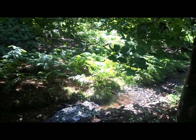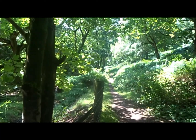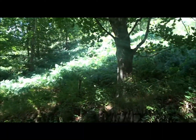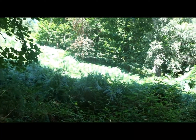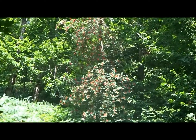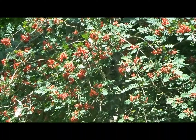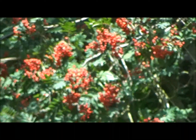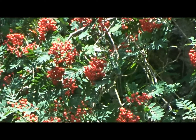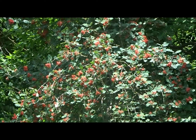Look at that little scene there with the ferns and the stream. And you look down there and up there. A lovely. I've got to find out the name of that tree with the orange red berries. That's beautiful, isn't it? They're very red, they are, aren't they? I should know, but I just can't remember what it's called.